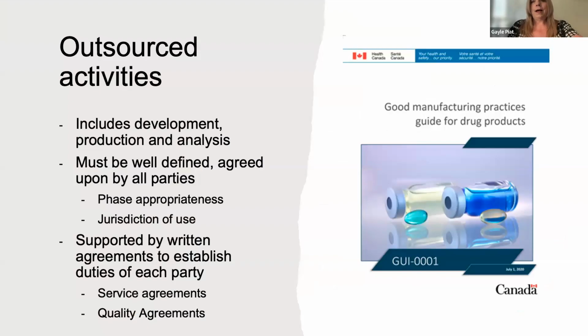So if you haven't looked at it already, it's a really good idea to look at Guide 001, Good Manufacturing Practices Guide at Health Canada. And it doesn't just talk about what you have to do to be GMP compliant as far as the manufacturing. It does also have a huge section about outsourcing activities.